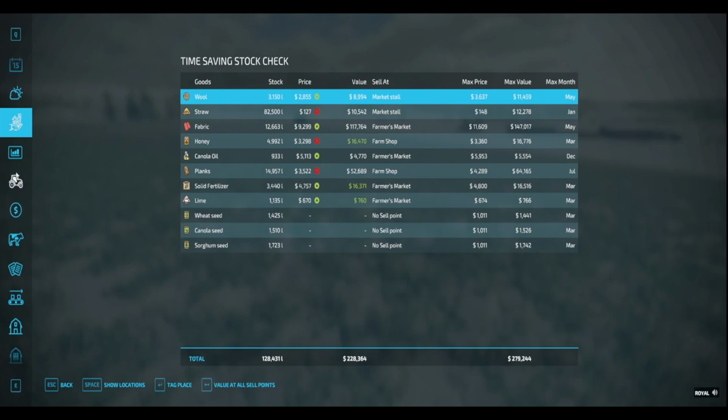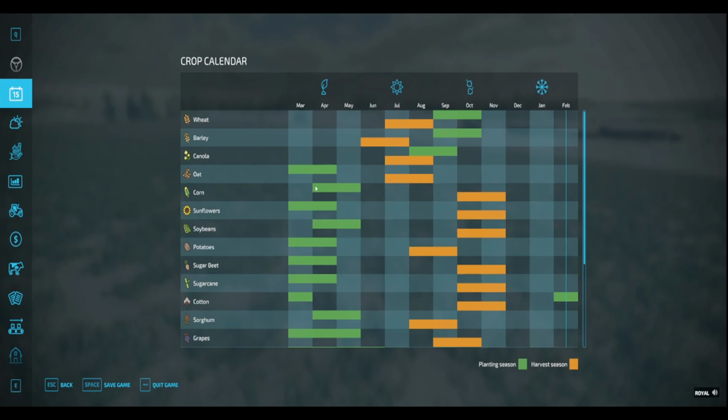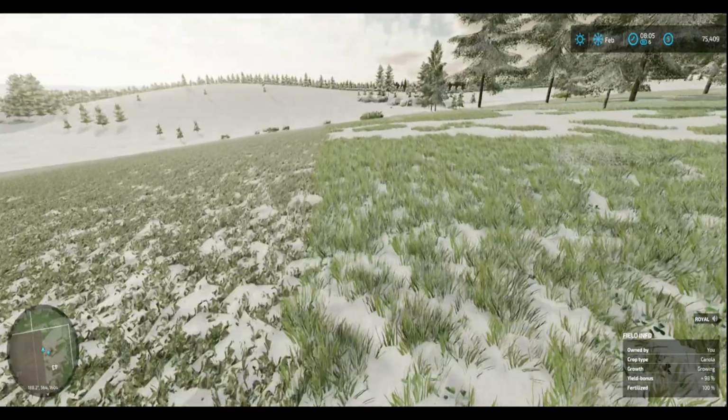So let's see here. When would we need to plant sunflower? So we could plant in April, which gives us 2 months. So if that's the case, we really need to get that field prepped. So maybe we should use the money to get the mower before we get the sawmill. So that way we can get sunflower in the ground and get that field ready to go. So I think what we'll do, let's go ahead.